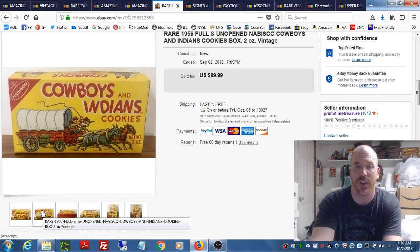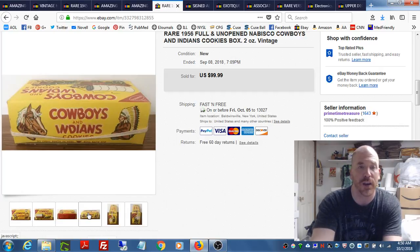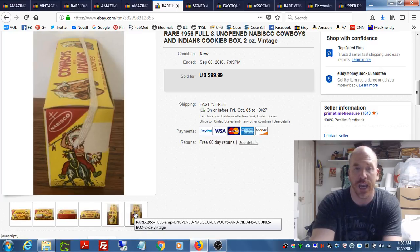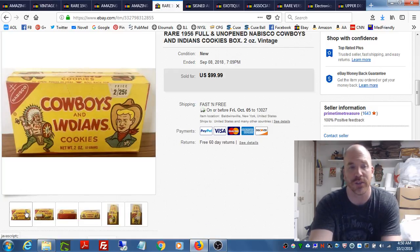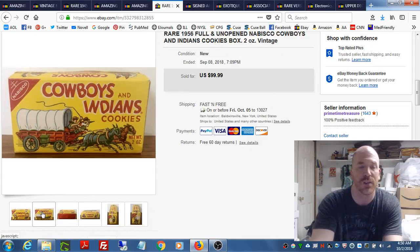Now these are shaped in the same kind of way that the Animal Crackers boxes are shaped, but it's a different kind of motif here that they're selling. Back in the day, kids loved to play Cowboys and Indians. Really, kids don't do that anymore, but back in the days when people who are now in their 70s and 80s were playing as kids, that's what they used to do. They used to watch Cowboys and Indians on TV, and they used to play it. So Nabisco, being smart, marketed cookies around it. There are different style boxes, but this is a popular one.